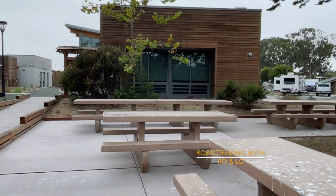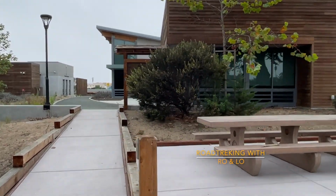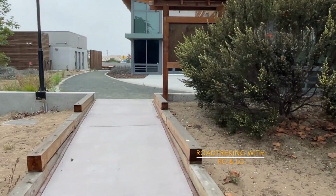We also have a visitor center. There is no dump station at this campsite, but on the north campground there is a dump station.